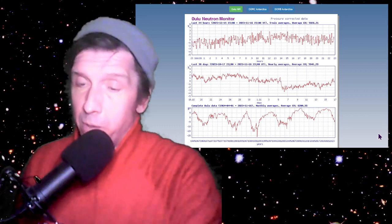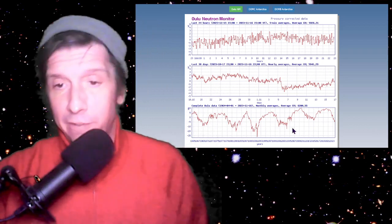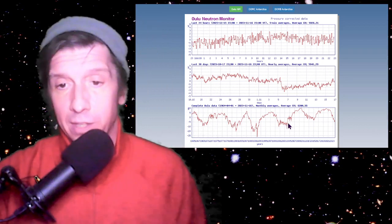Everybody was talking about how we're going to see higher and higher cosmic ray flux. Well, we're at the lowest cosmic ray flux in nearly 20 years. Lowest cosmic ray flux level since 2004. Right there it is on the graph. And most of the world's monitors agree with that. That's not an outlier. The Oulu neutron monitor is highly recognized as being legit.